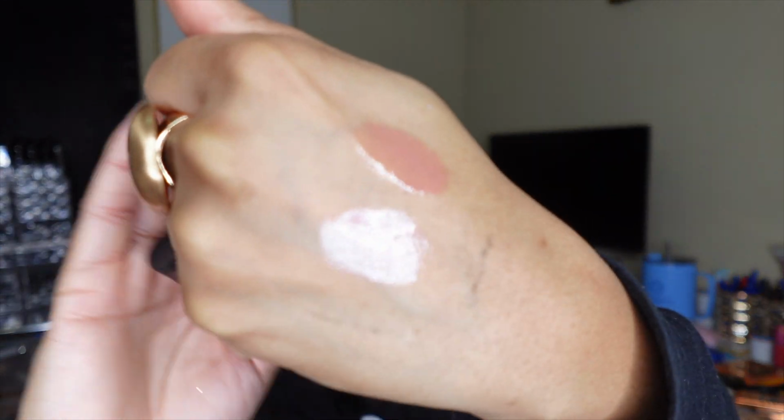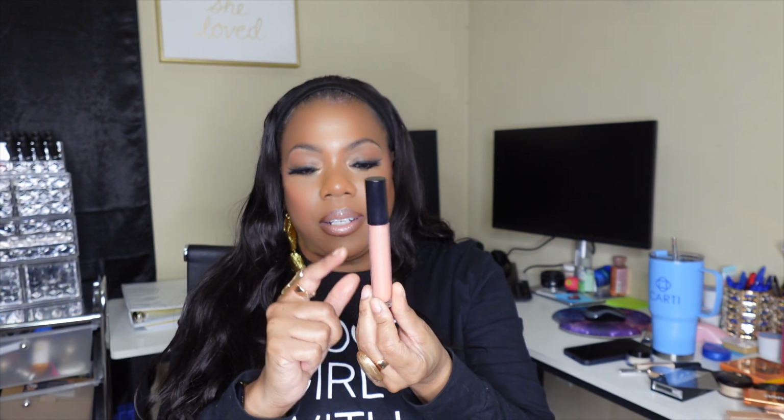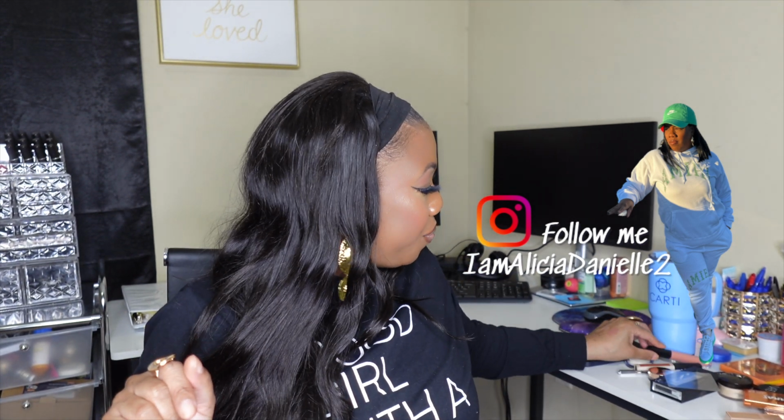And then the Pat McGrath, what color is this? Peach Luster, I think it's called. Again, I will put it down below, and let me just show y'all what that one looks like. Do a little quick swatch. And that's the peach luster right there. And that's the bottom what it looks like, y'all. I got this from Marshall's for $10. These lip glosses are 20-some dollars in Sephora or at patmcgrath.com. I found this in Marshall's for $10. And they have other colors, and I will be going back to get those other colors too. Yes, I will.